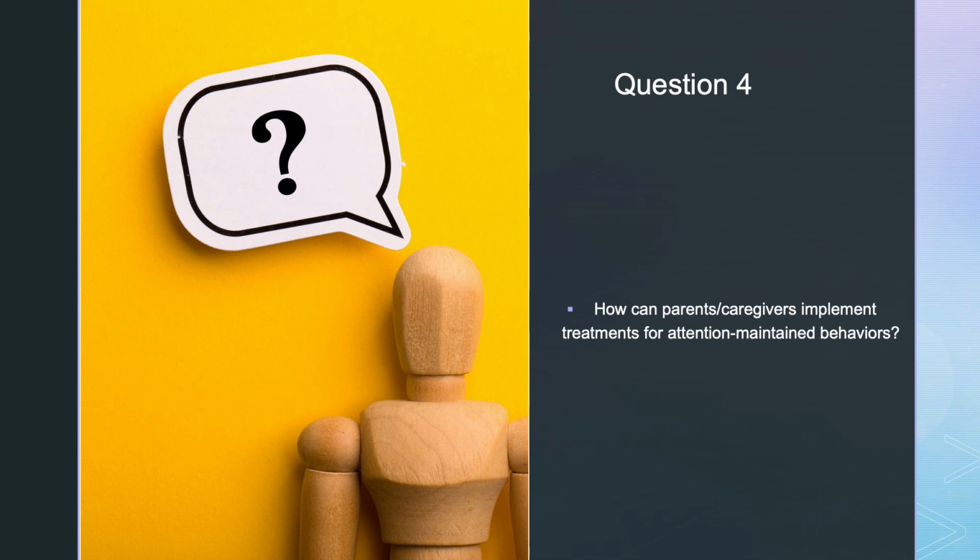And here is your fourth and final question for this parent training session. How can parents or caregivers implement treatments for attention-maintained behaviors?